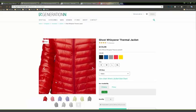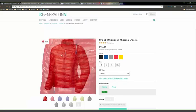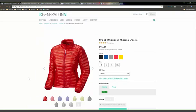In addition to that, as you're loading up these images, you can create a certain naming schema along with that image and be able to upload it en masse to save a lot of time.